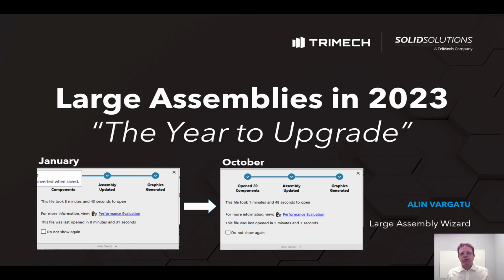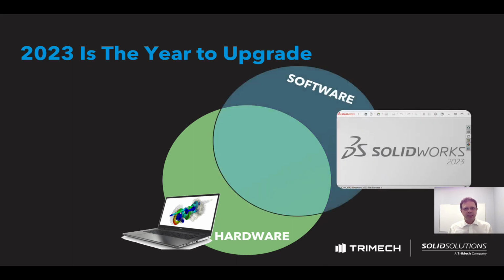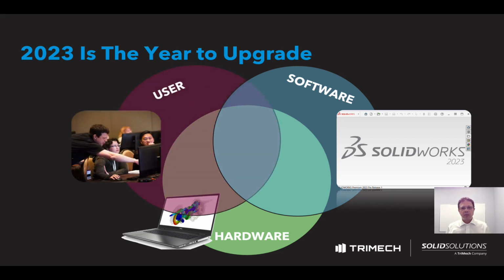So let's take a look at the 3 critical factors for maximizing your productivity when working with large assemblies. One is the hardware, making sure that you have the right hardware to maximize your performance. And I believe again that 2023 is the year to get that upgrade. Software, talking about operating system, I'm talking about SOLIDWORKS. So I'm going to demonstrate with numbers how much of a difference SOLIDWORKS 2023 is going to make in your productivity when working with large assemblies. And equally important, or even more important than the other 2, upgrading the user.